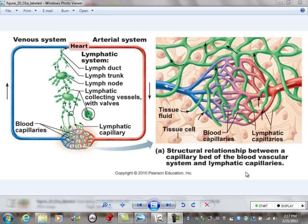Is it going to have time to do that in the capillary beds of the circulatory system? No. So one of the big jobs of lymphatic vessels, and is this a two-way system or a one-way system? Well, it starts from the capillary beds. It's not like the circulatory system that is a continuous loop. There's a beginning to it that starts in the capillary beds. These are called lymphatic capillaries, and they're a little bit different than the capillaries in the circulatory system.